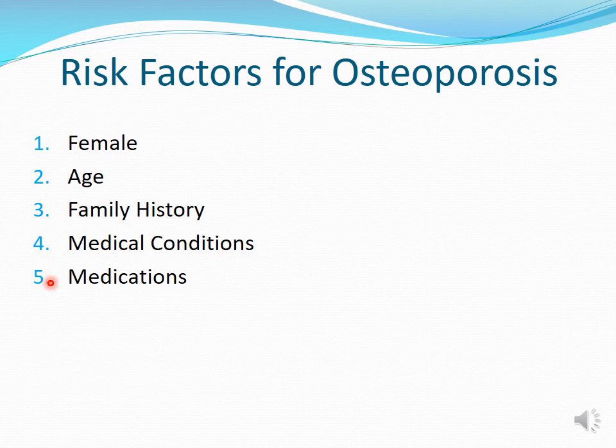Certain medications are known to affect bone strength. Steroid tablets, also known as glucocorticoids, if taken for more than 3 months. Anti-epileptic medications. Breast cancer treatments, such as aromatase inhibitors. Prostate cancer treatments that affect either the production of testosterone or the way that testosterone works in the body.